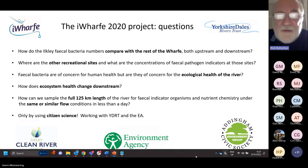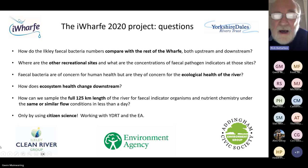So this led us into the iWharfe project. We're asking these questions. How does the Ilkley situation compare with other sites upstream and downstream of Ilkley along the full length of the River Wharfe? Are there other recreational sites along the length of the Wharfe where people are being exposed to high concentrations of fecal pathogens? What about the impact of fecal pathogens, fecal bacteria on ecology? We know of a concern for human health.